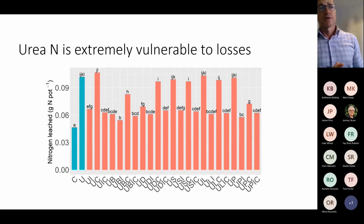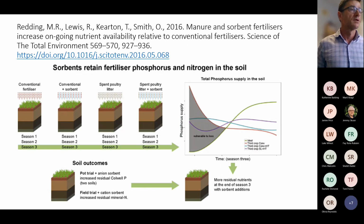Urea N is extremely vulnerable to losses. All you need to see here is that leaching losses from urea are as bad or worse than any of those other circular nutrient formulations. While some of them are just as bad, many of them are much better. So we can do things with our formulations that deliver really good performance and behaviour.